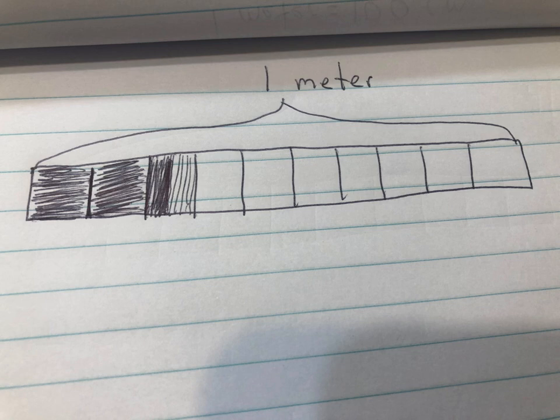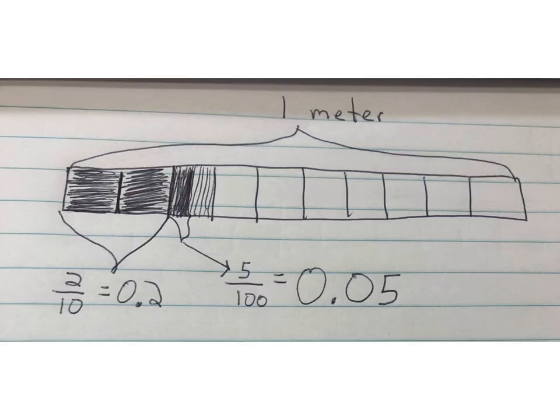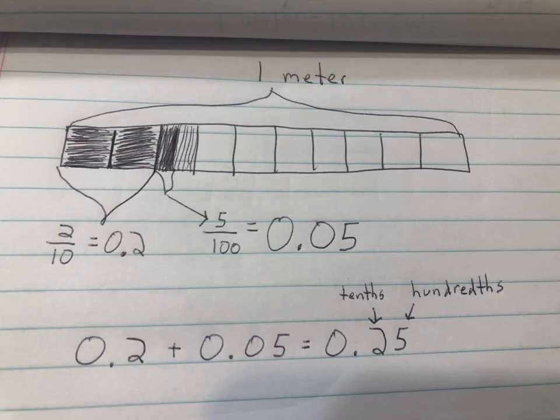In the homework today, they'll see some tape diagrams that combine tenths and hundredths. So for this one, for example, we see 2 full squares out of 10, and then next to it, we see 5 hundredths shaded. Building on that, we take the 2 tenths that are shaded and turn that into 0.2. To the right of that, we have our 5 hundredths, which is 0.05. The next step is to put it together, and we read that as 25 hundredths.